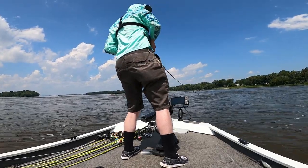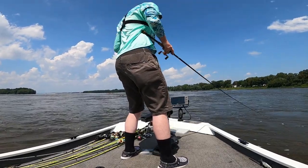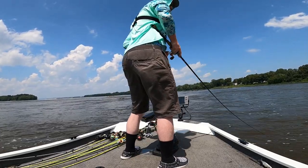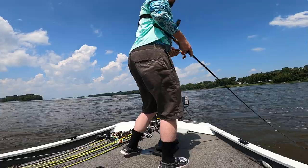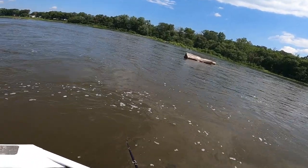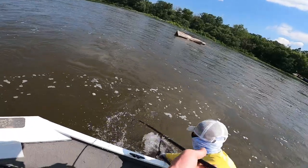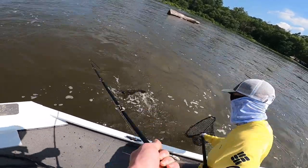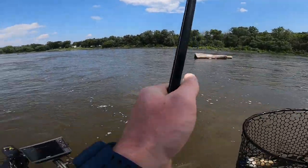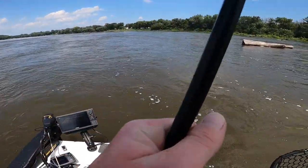Got one. Big one. Get the net, Ryan. This is a really big one. I don't think he hooked really good either. Hurry. Oh man, dude. That's probably a 4-pounder.